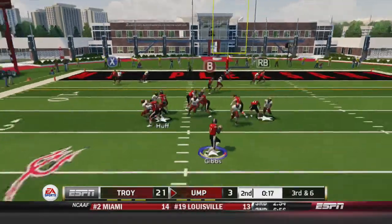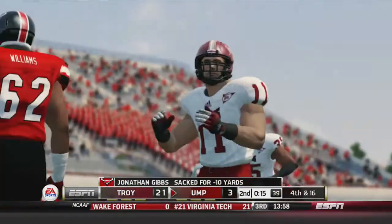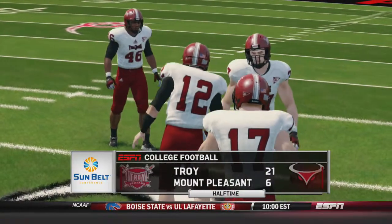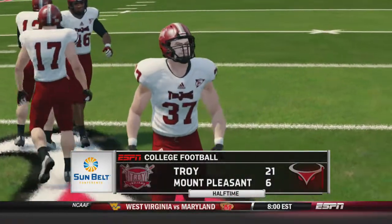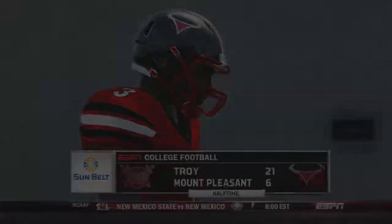Third down and 6, play action with a twin tight end look. And another sack rolling right into the pressure. That's McGee's second on the day, so we will kick the field goal and head into halftime 21-6. Gotta play better.